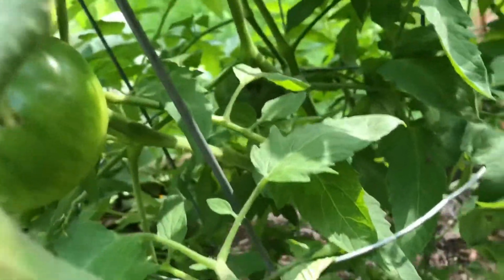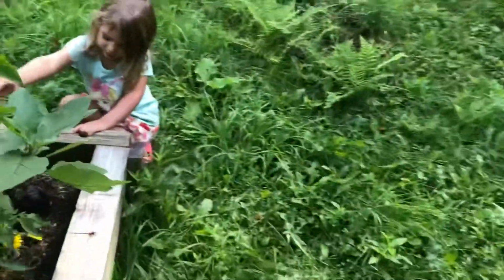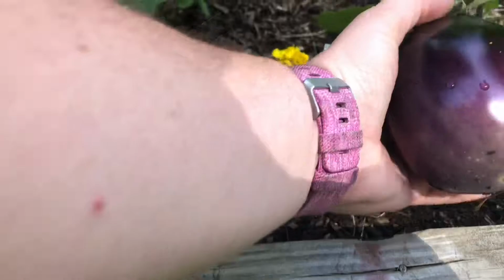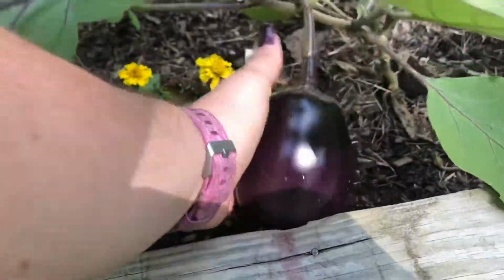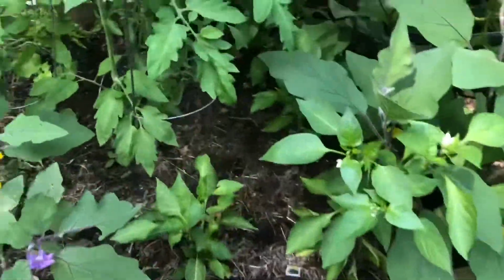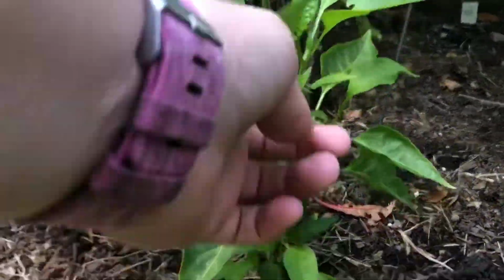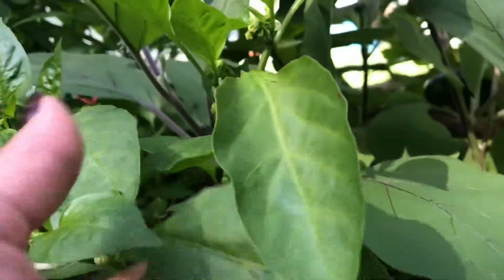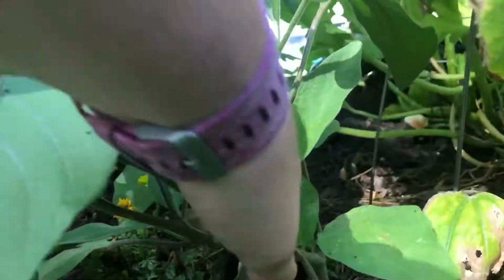We got lots of tomatoes. There's gonna be some big ones down there. These are gonna be the peppers. Yeah, these are eggplants. There's a nice one here that we are gonna pick today. Yep. Oh, these peppers grew. There's little peppers here. Are there any more peppers in there? Yep, I see one. All right, don't pick those. They're little baby ones. And there's an eggplant right there.